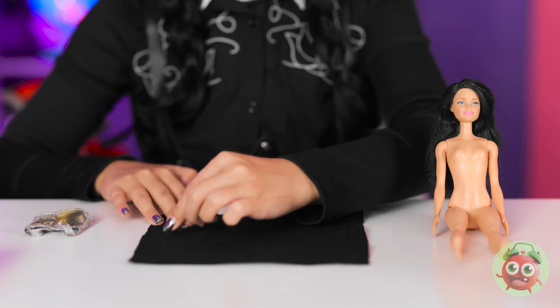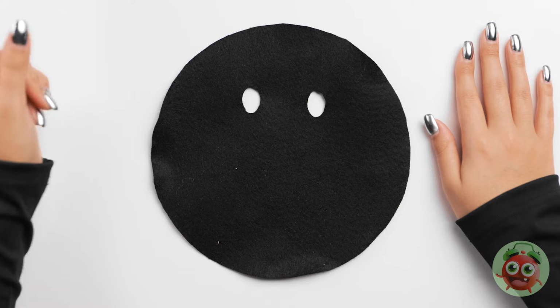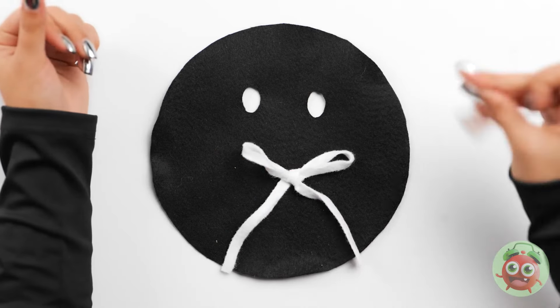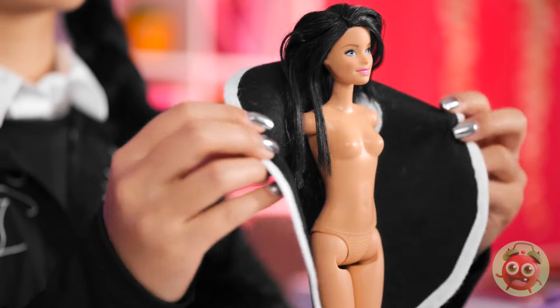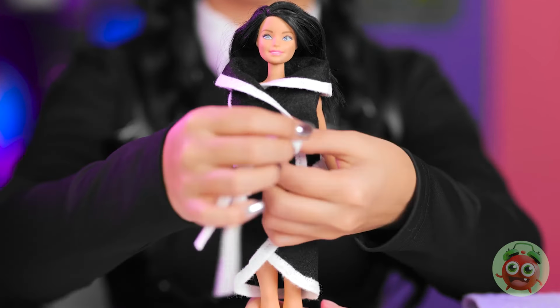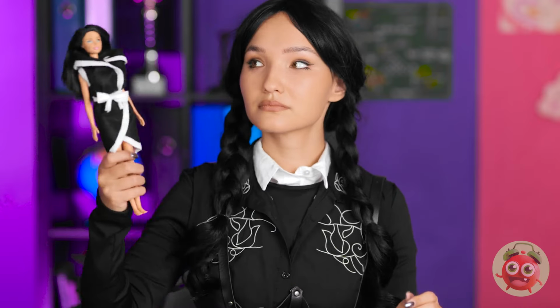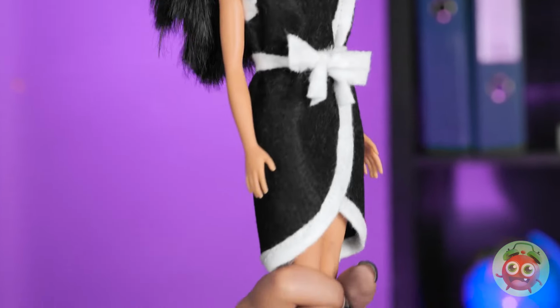Looks like I'm about to add fashion designer to my list of talents. I want to cut a circle from this black fabric. Next, I'll stick a shoelace around the edges. That was easy. Let's see how it fits. It fits like a glove. But it needs a belt. Allow me, madam. How's that? You look so chic. Every girl and doll needs a little black dress.